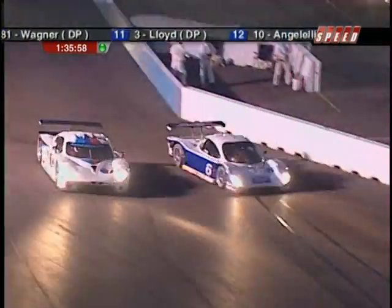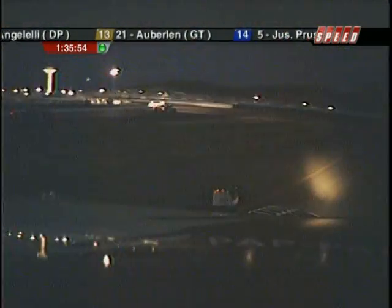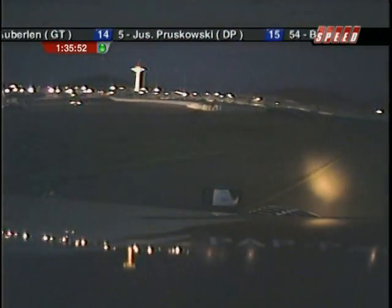Oswaldo Negri, big hit, and he sent Shane Lewis straight down into NASCAR 1 and 2. Now, Shane's forced out there. You listen to him on the radio. He's going to come around the back.